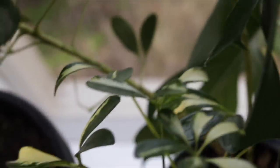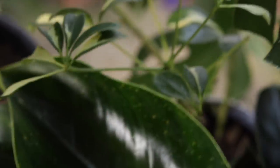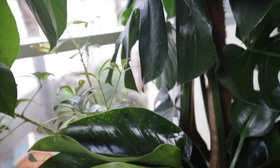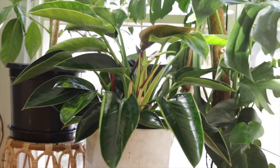It was doing so well in our last house, and then when we moved here, it had a tantrum. So I tried repotting it, and it still continued to have a tantrum, so we'll see.